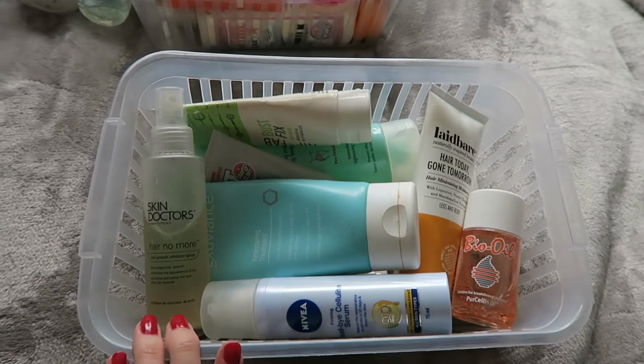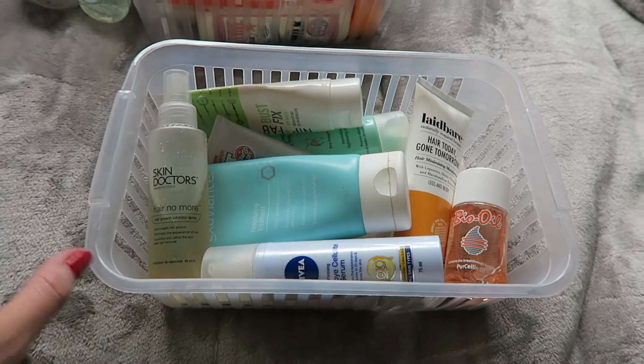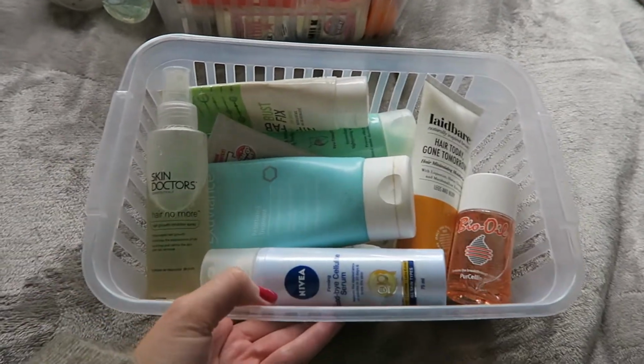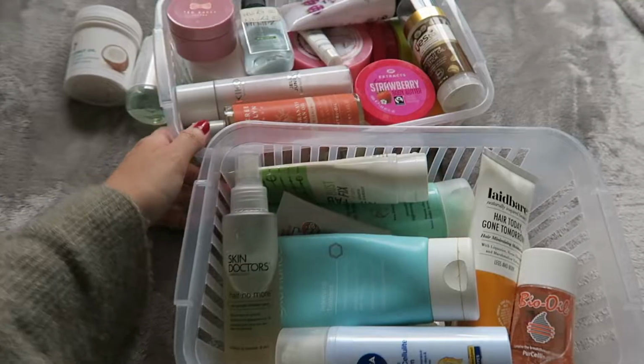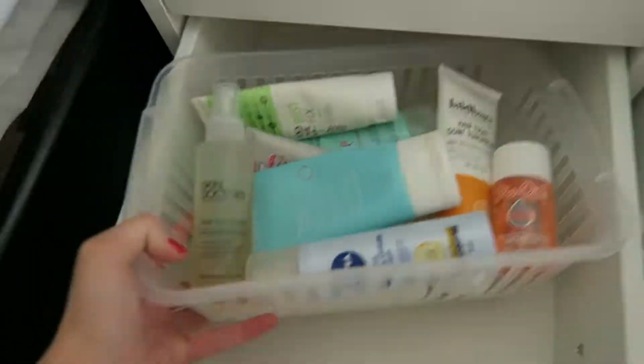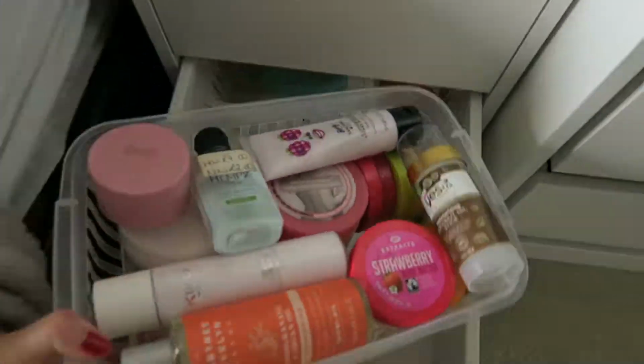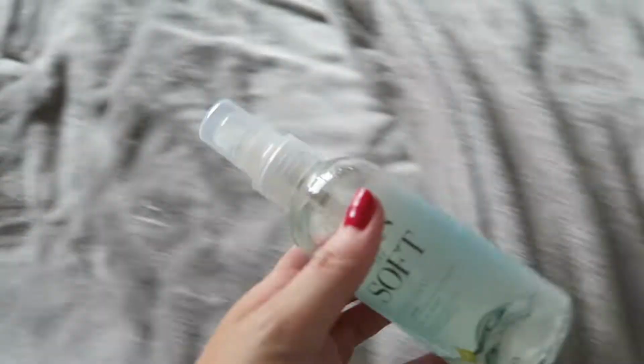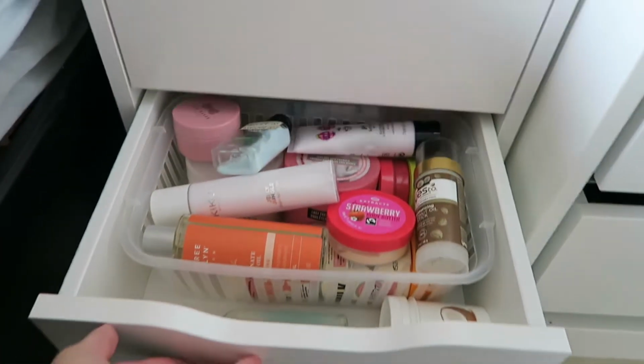That one was nice and simple. It didn't really need much to it. I just gave the basket a clean and just reorganised them. But to be honest, it doesn't look that different from when I started, but that is another drawer complete. So now I'm going to put both of these back into the drawer. And that's the last drawer done.